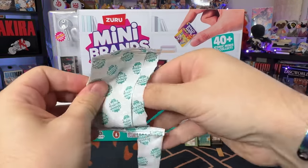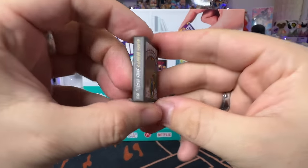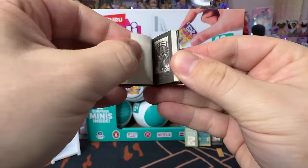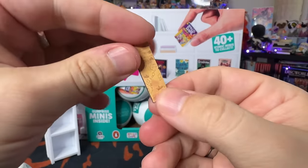All right, first book of this ball looks like a hardcover. Ooh, okay, this is Black Beauty. Wow, this little book, I want to read this. I want to have the actual size of this on my shelf. It's so pretty. Okay, there's the inside cover. And we got another one of our little map bookmarks.